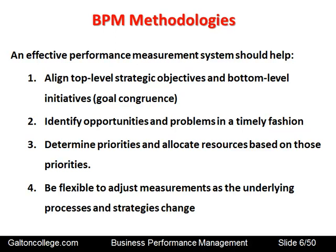It requires management to intervene, to look at the benchmarks, to look at the indicators that are being used, to see if they're still relevant or if they're still realistic. But they can be updated.